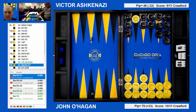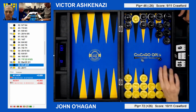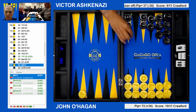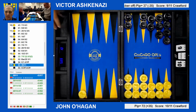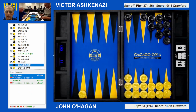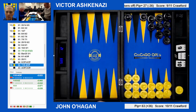5-4 for Victor, that's safe. Bears off a checker and plays 6-1. John's going to have to go with the 6-3. Plays to the 11 point, 20-11. Now Victor just needs to win this race. And it'll be DMP, double match point. 6-4 bears off 2 checkers. 6-4 comes in for John, bears off a checker with 4 off.